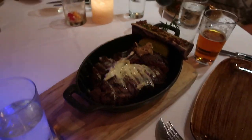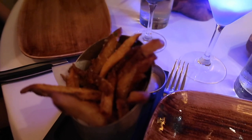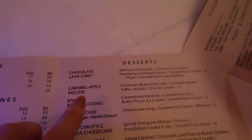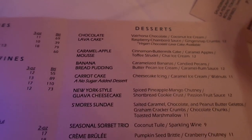We decided to share a porterhouse from memory. So this was a sharing steak. It would have been, from memory, $135 if we'd paid for it, but obviously it was on the Disney dining plan. It was a 2 credit signature meal, so we did have to use 2 credits for this. And I had a chocolate cake for dessert. You can see a pattern here. There were other options, like an apple dessert or a s'mores sundae.